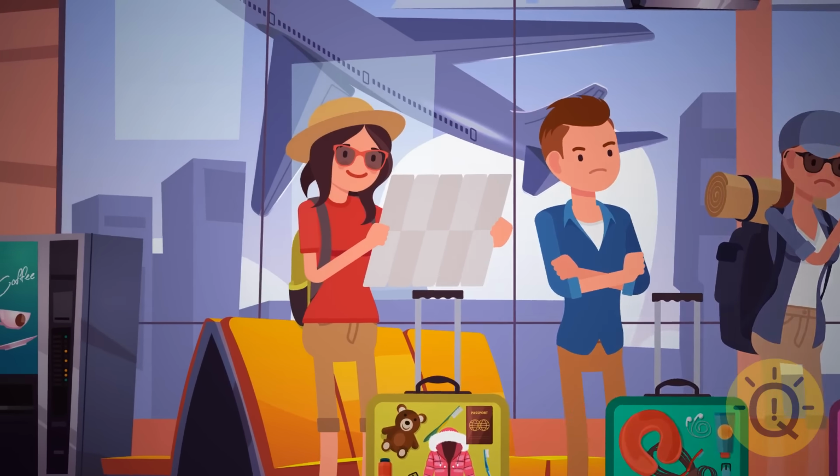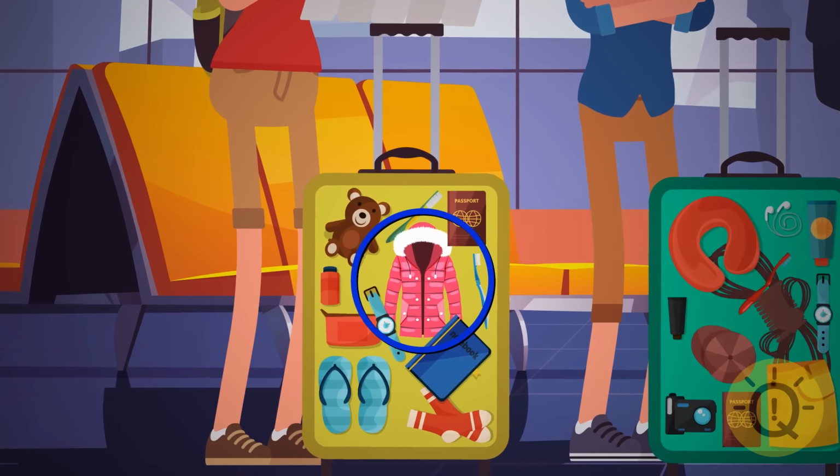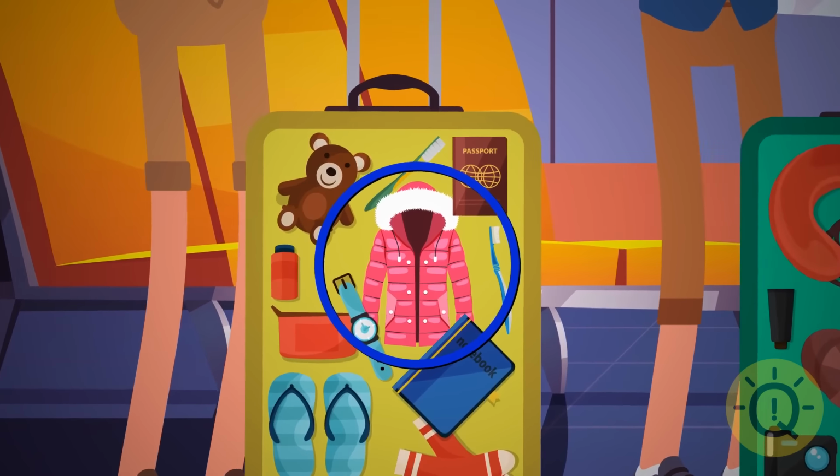Aha! It's the young woman on the left. If she was really going on a package tour to a hot place, why would she need a winter jacket?